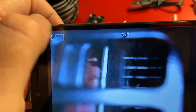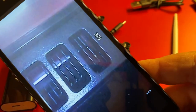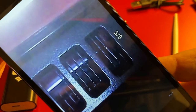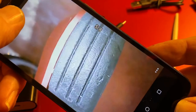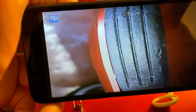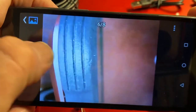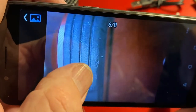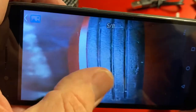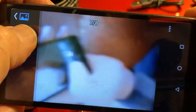Pictures. Not bad for that. Oh, yeah, that's the little vent holes in the side of a laptop. Oh, this is my phone case. See, you can really get down into the detail of the material condition. The scratches and nicks and dings. Yeah, that'll look nice.